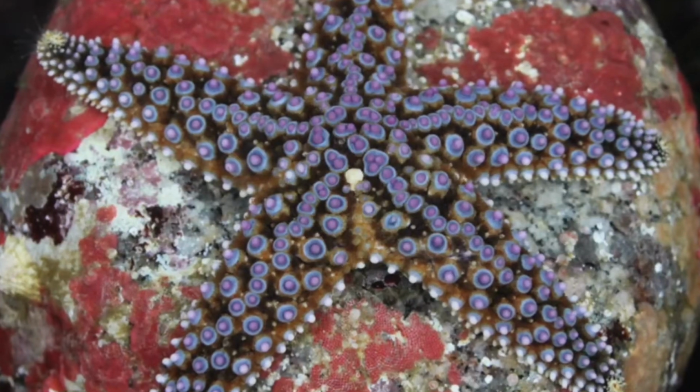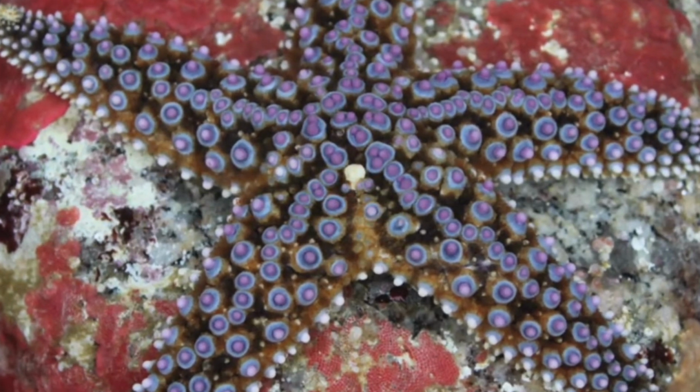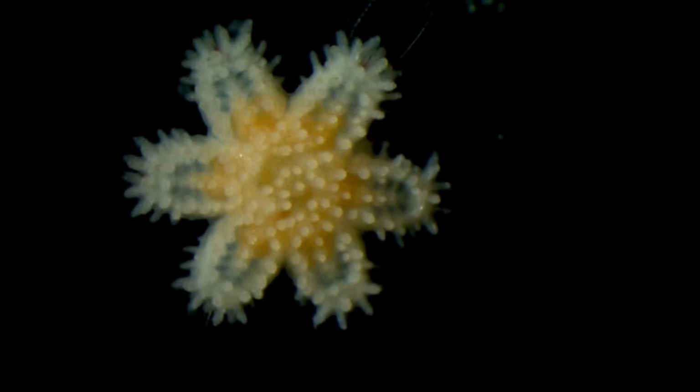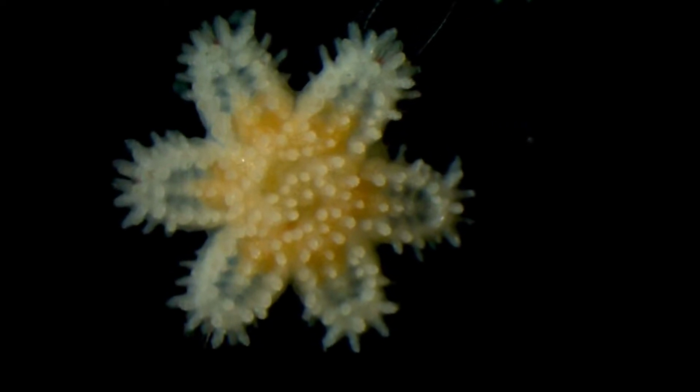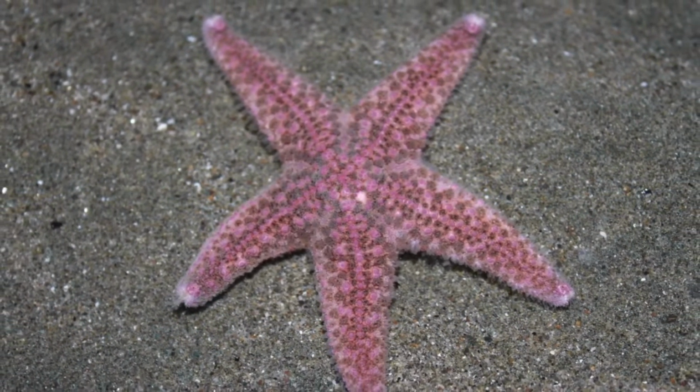I'm really glad you're here because today we get to talk about one of my most favorite groups of animals, the sea stars. First, let's look at the diversity of sea stars found in Northern California. Sea stars are known for having radial symmetry. That is, their arms radiate outward like the spokes of a bicycle wheel.